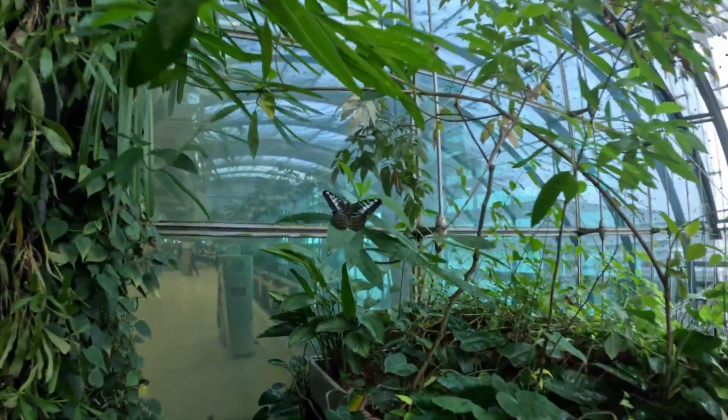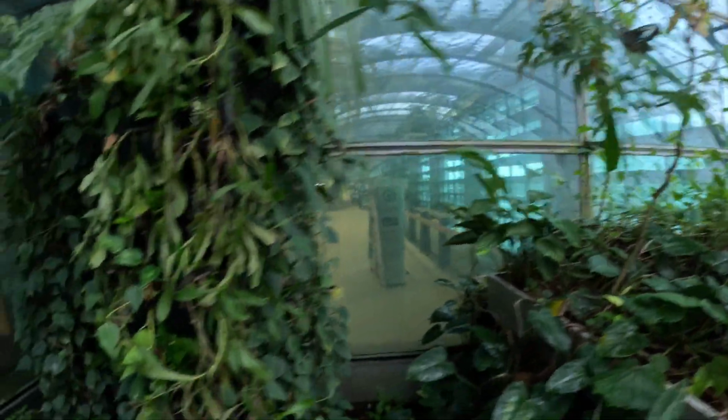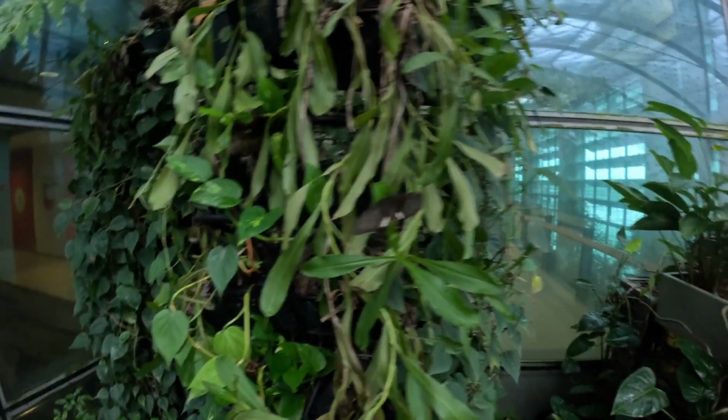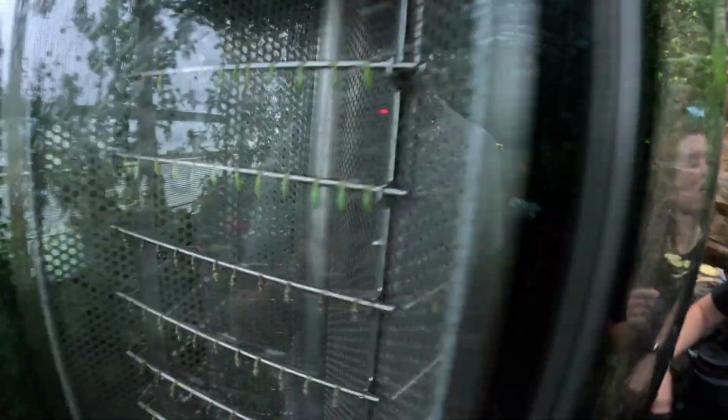So where are we? Terminal 3? Terminal 3. Yeah. And we're going in, leaving our bag. Nothing but photographs, leaving nothing but footprints. Babies. Oh wow, look at them. Oh, there's bigger ones.